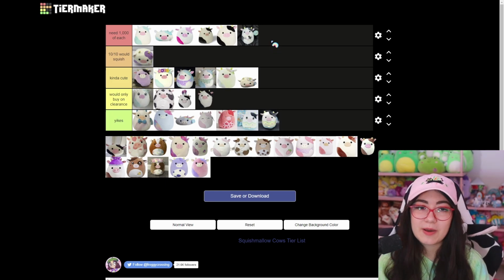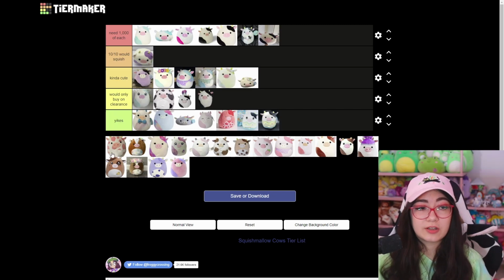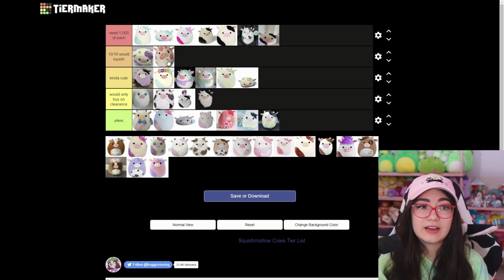Like cows don't even have pouches. It doesn't make sense, but it's so cute. Same with Connor stack. Need 1,000. Beautiful. Next is Evangelica, and this is that design of cow that I'm iffy about, but Evangelica is a really cute one. I feel like they did her better on this one.